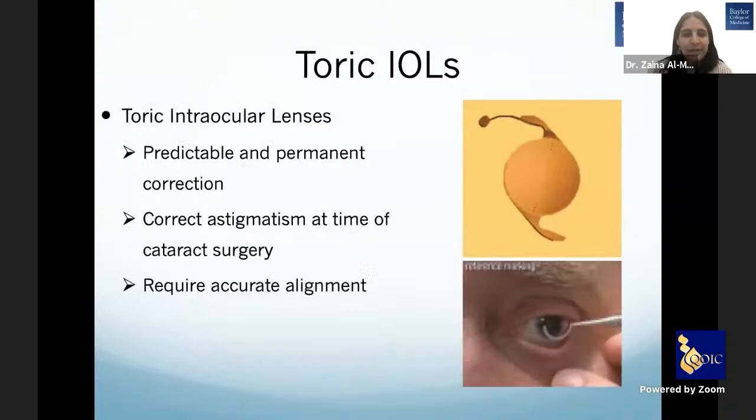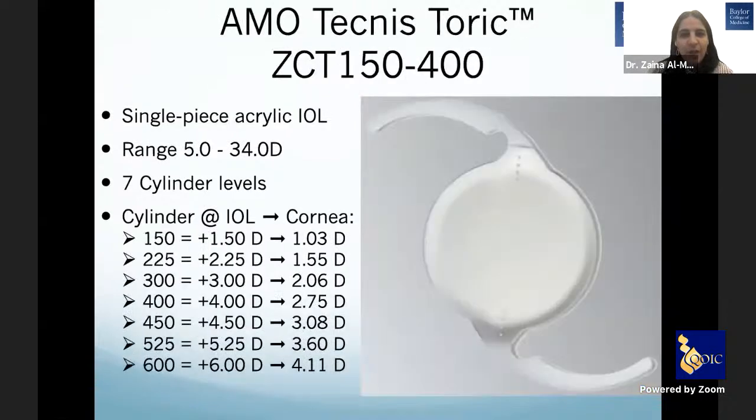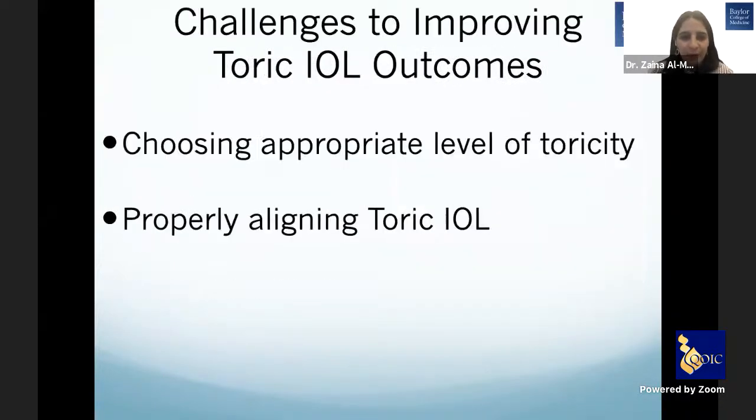They're permanent and predictable. They correct astigmatism at the time of cataract surgery, but you have to have accurate alignment. And these are the ones that are available in the United States: we have the Alcon Acrysof, we have the AMO Technis, and the Bausch + Lomb lens gives us an ability to treat lower magnitudes of astigmatism, as low as 0.9 diopters. And of course, we have the multifocal toric IOLs in the different platforms.